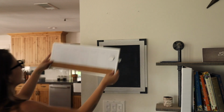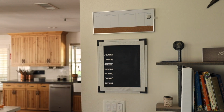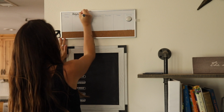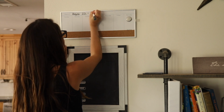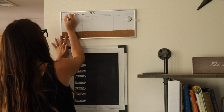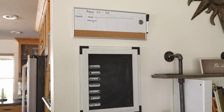The other thing that I picked up at Target was this dry erase week at a glance board, which I put above the meal plan chalkboard, which I haven't even used yet, but I do plan to use as soon as possible. But this is mostly for things that the family needs to see. So this is right before you walk in the kitchen. So if there's a doctor's appointment or something that the whole family needs to remember, it's going to go on this week at a glance for the whole family to see.